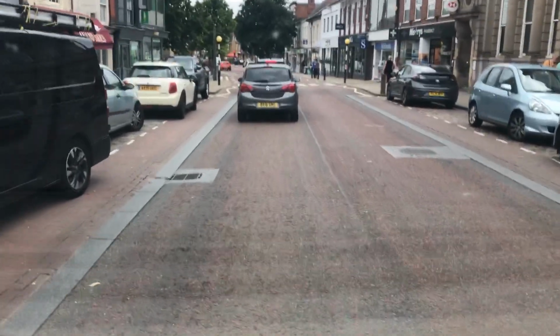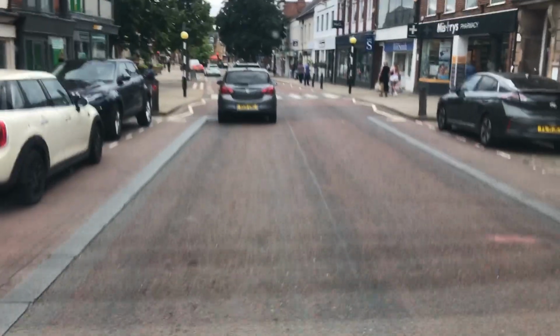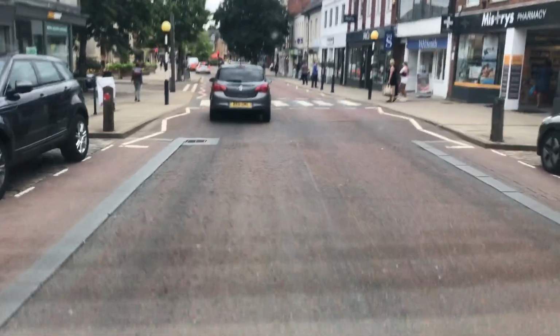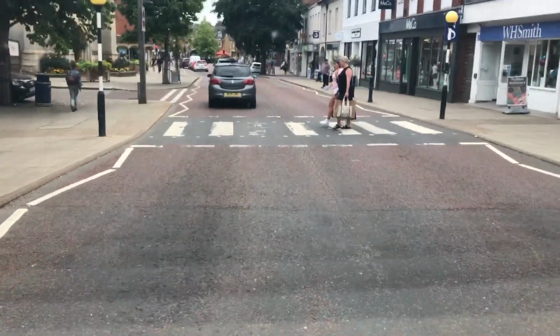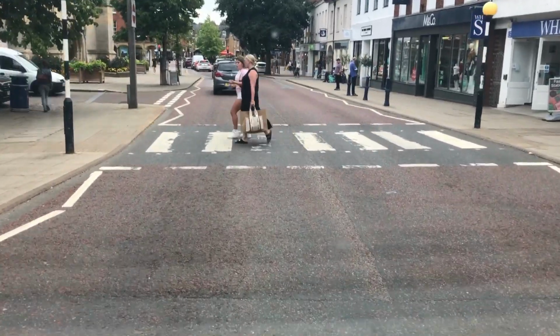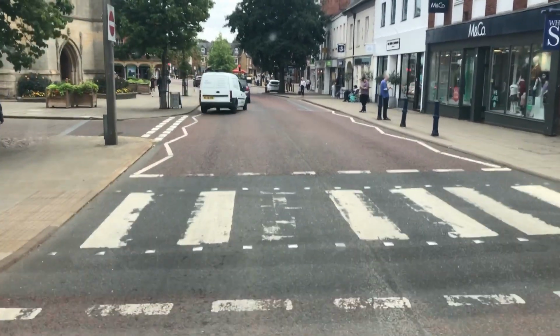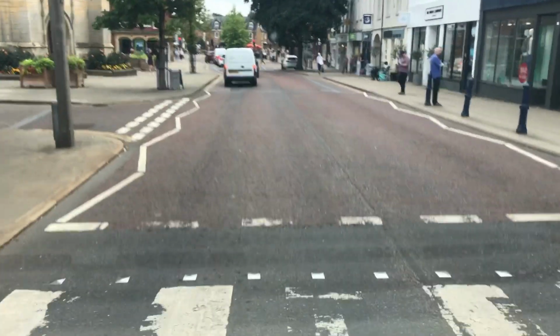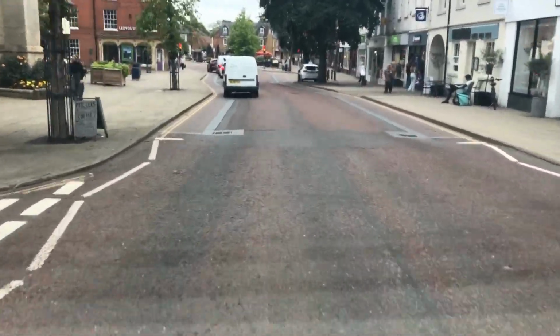Don't know what day it is. I'm in Market Harborough today. We can't stop here anywhere, unfortunately. It's a very, very busy little market town, oddly enough. As it's called Market Harborough, you'd expect it to be a market town, wouldn't you?